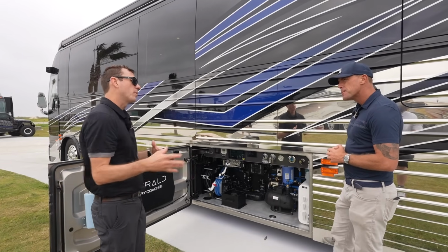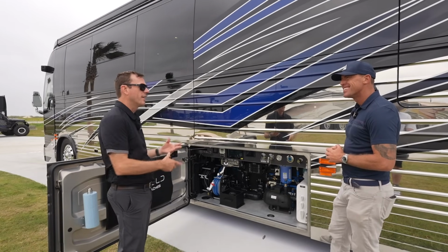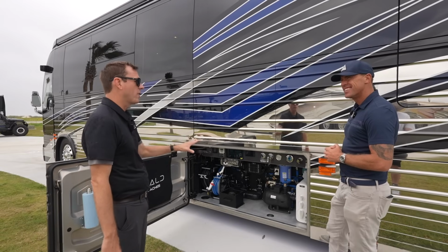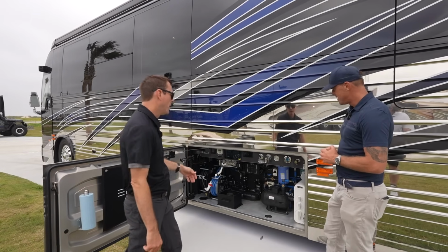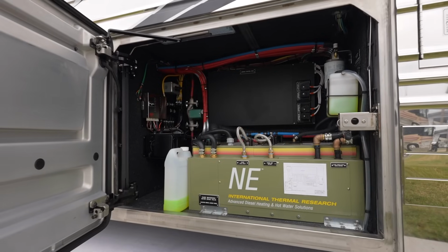So when you're hooking up at the resort or wherever you're using this side, you're not going around the coach to have to open valves and stuff. So it's all configured to be over here, which is pretty cool. And then we have our Oasis here. So it's very easy to get to.